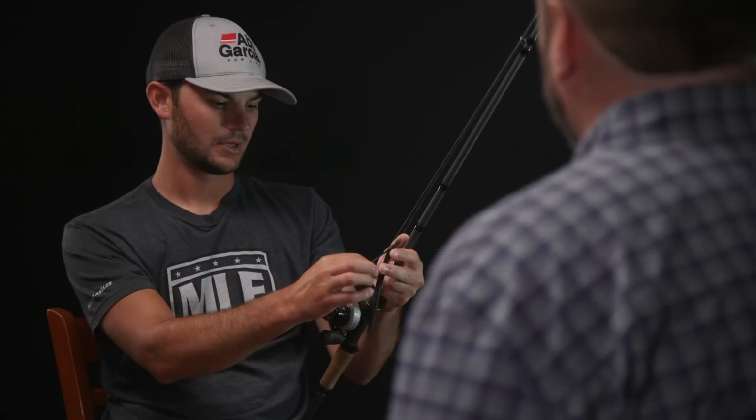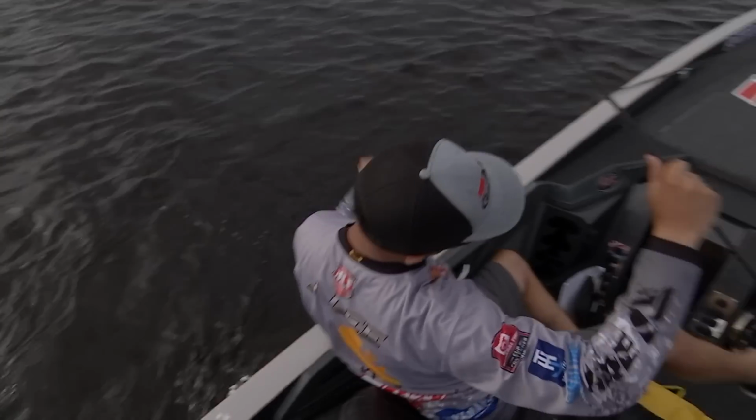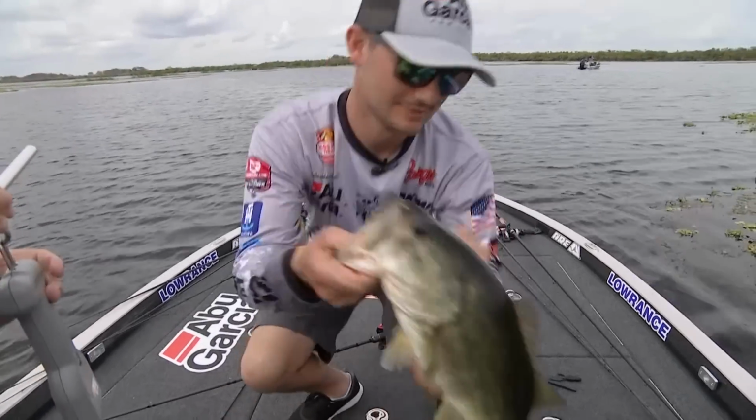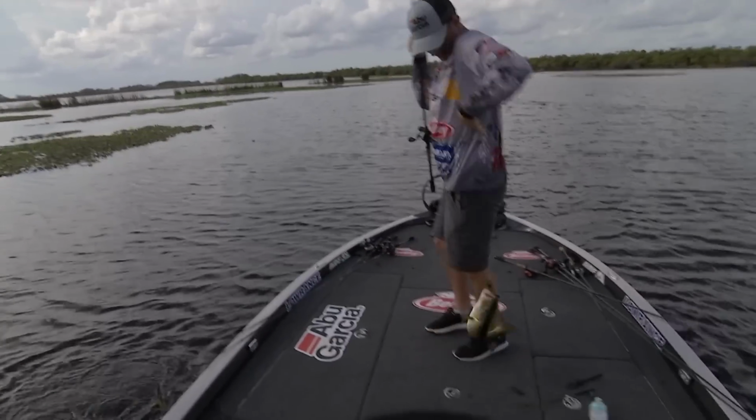Super effective, and these are kind of my confidence baits in Florida. Something to cover water with, and something to flip heavy grass with, in a light Texas rig like this with a worm. And at that time of year, those are really the few baits that you need to catch the big ones.